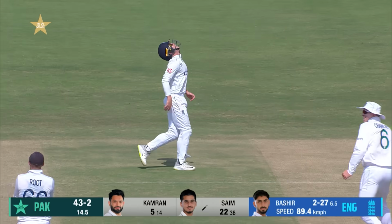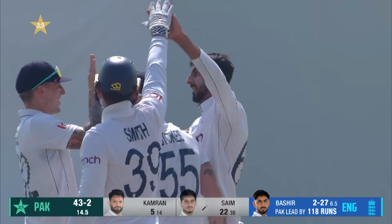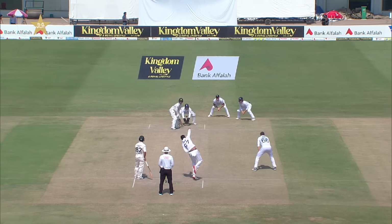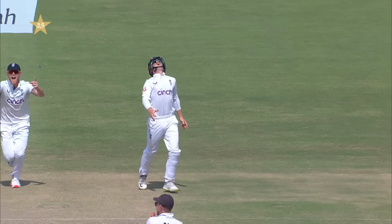Edge and gone. This was the last ball before lunch. What a timely blow. Huge moment to get a third wicket, that. The last ball before lunch. Psychologically a huge blow for Pakistan. A big lift for England.